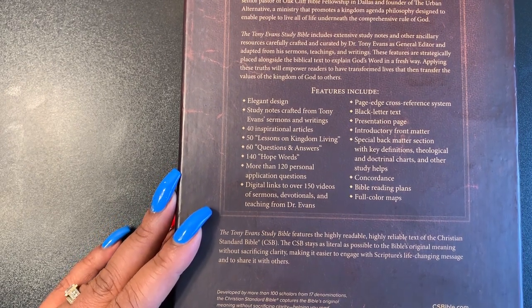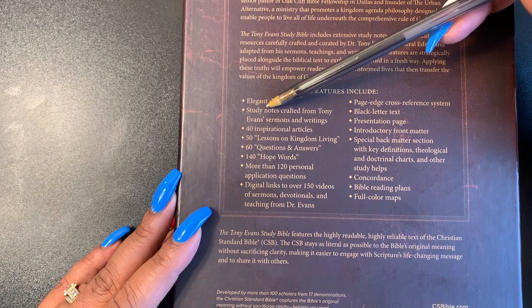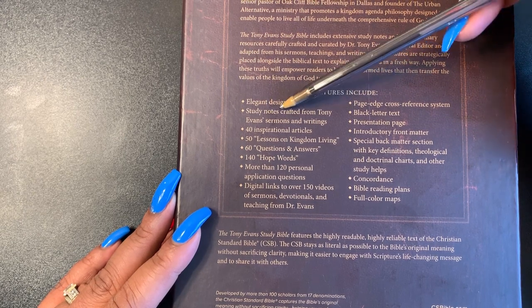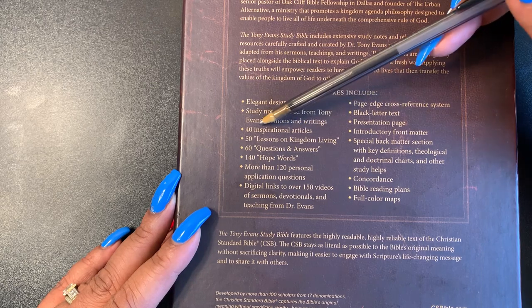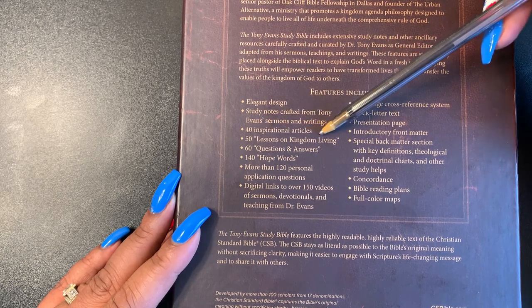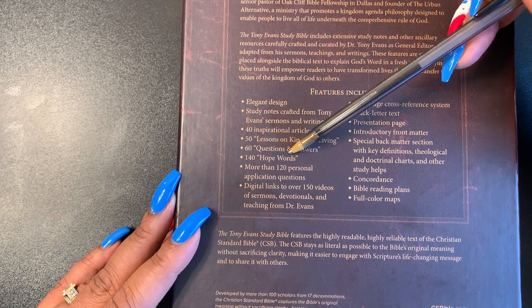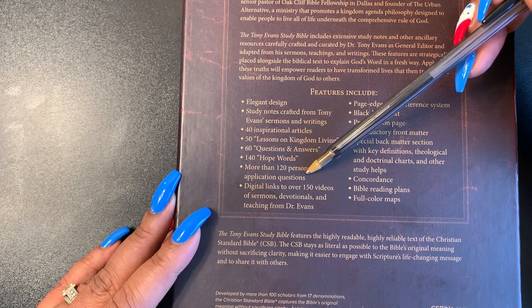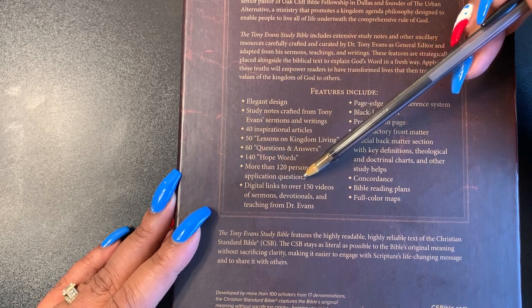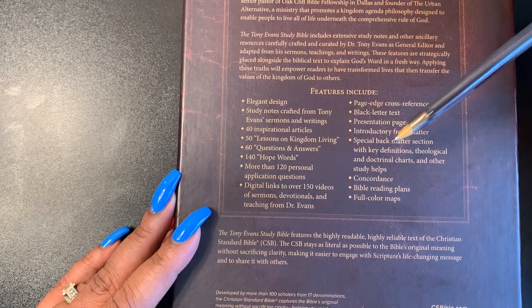So in this Bible, you're going to find elegant design. You're going to find study notes crafted from Tony Evans' sermons and writings. You're going to have 40 inspirational articles, 50 lessons on kingdom living, 60 questions and answers, 140 hope words, more than 120 personal application questions. You're going to have a digital link to over 150 videos, sermons, devotionals, and teachings from Dr. Evans, okay?